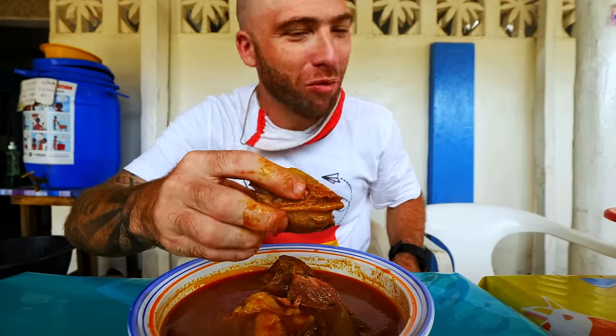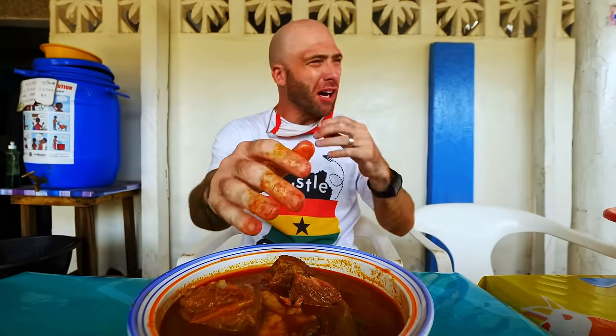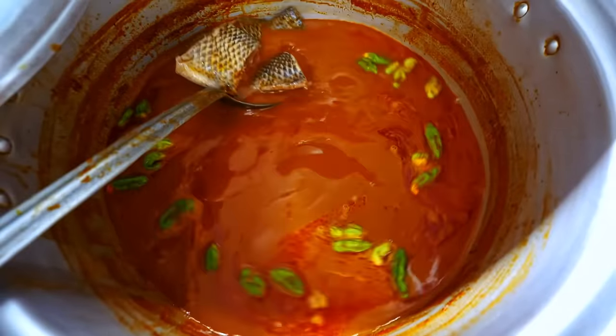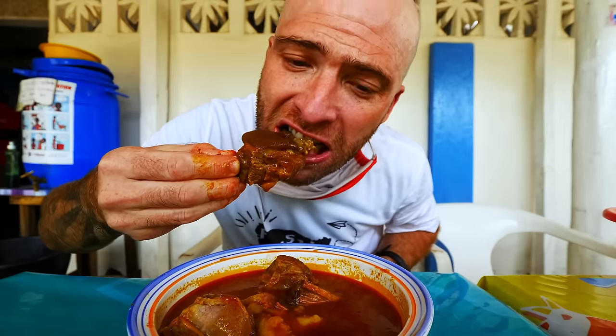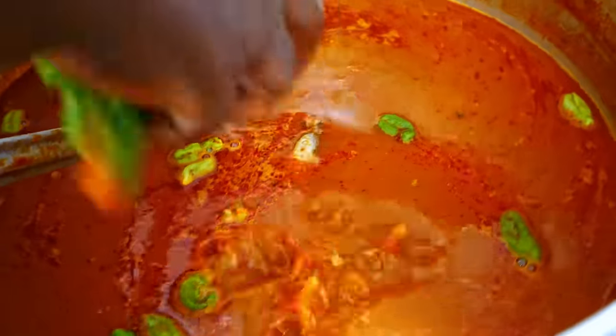There's a piece of goat. Goat, yes. Oh, so hot. Oh, it's scorching. The easiest thing to eat right now is the tuna. The goat's on fire, but they give you so much goat. Look at this. Mmm, lots of flavor. Love the soup, man.